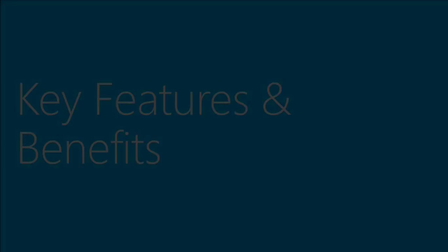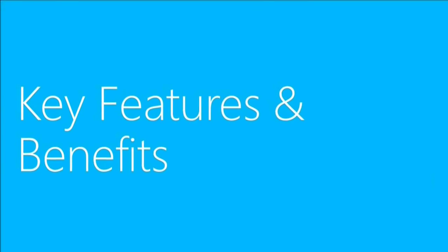Along with a simple single SKU purchasing model, flexible licensing options, and pricing that starts at under $2,000 for a virtual ADC, which includes, by the way, the first-year technical support, Kemp is totally reshaping how ADCs are being deployed today in both on-prem and hybrid cloud deployments.